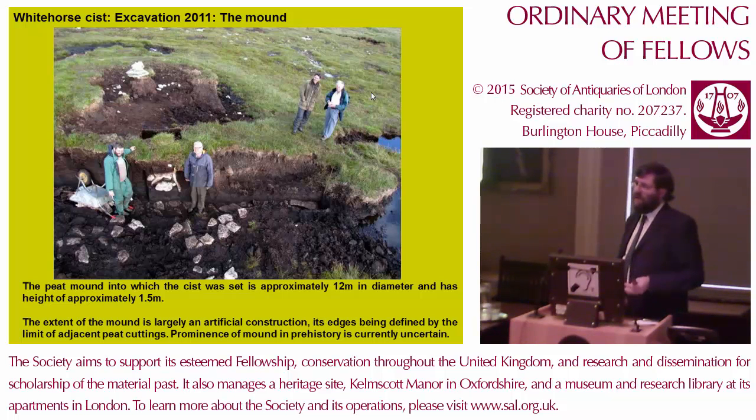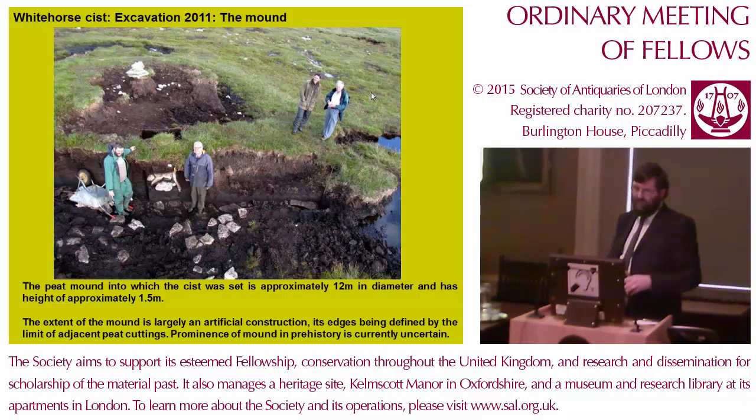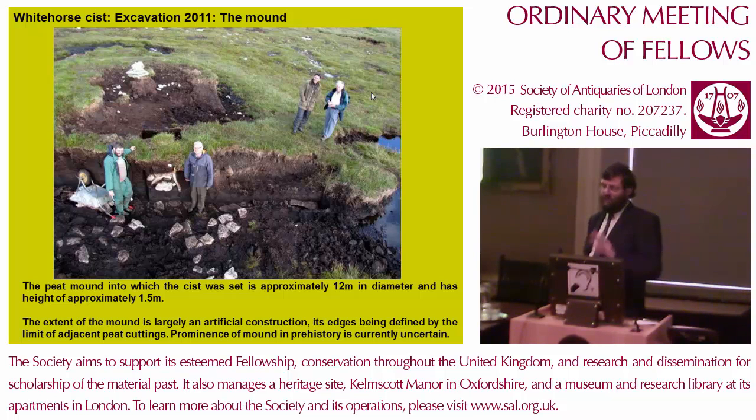However, I do think it's likely that there was a slight swelling there at least, because if you look beyond where the peat cutting is taking place, into the areas of the blanket peat, there are natural tumps, little hummocks in the blanket peat. And I like to think that perhaps our site was selected because it was a slight hummock in the peat.